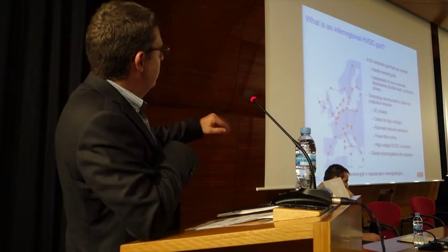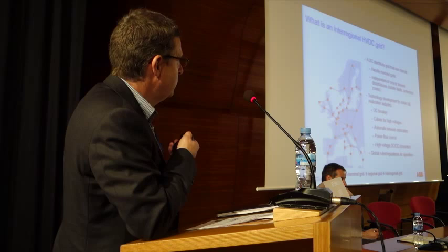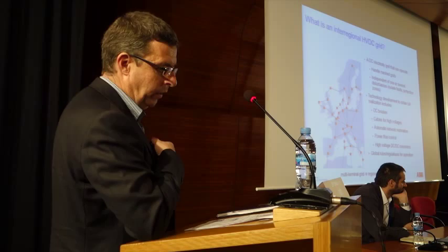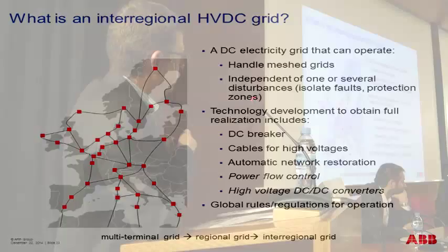And in order to obtain these inter-regional HVDC grids, we need DC breakers, we need cables for high voltages, we need automatic network restoration, we need power flow control in order to control the power in each line if we have a meshed system, and we need high voltage DC-DC converters. And we have worked a lot on DC breakers. We have high voltage cables now. We are really good in automatic network restoration. What is a bit more futuristic, that we have not worked so much on yet, is power flow control and high voltage DC-DC converters.